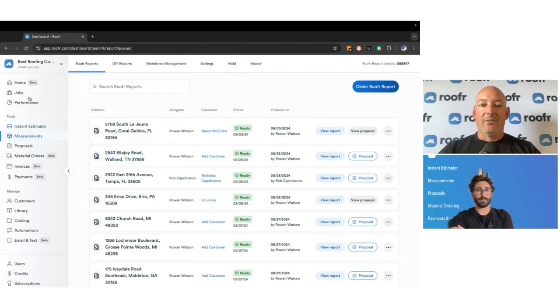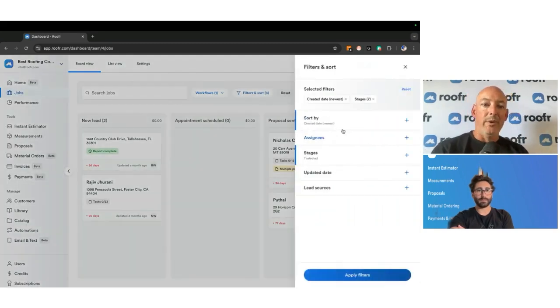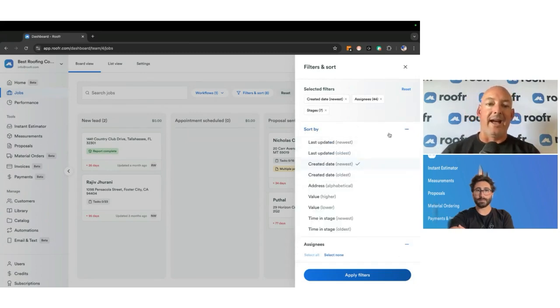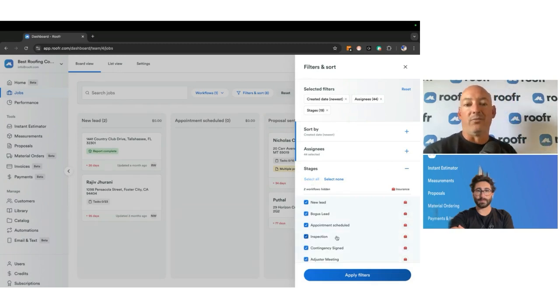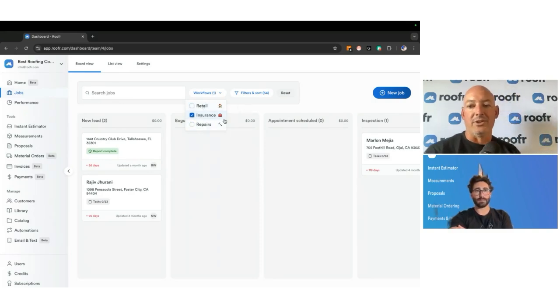So, obviously, one of my favorite pieces is our job board, and it really dials in your system and processes. What we've done to help the insurance guy, or the guy who is maybe doing both, retail and insurance, we see a ton of that, is accommodate it. We built out the ability to have multiple workflows, and they can run simultaneously. You can assign a job to the specific workflow. We've got the ability to have three: you've got your retail, you've got your insurance, you've got your repairs. Those are the three big boys to start with.